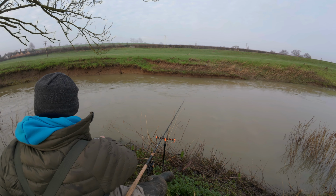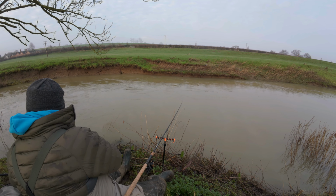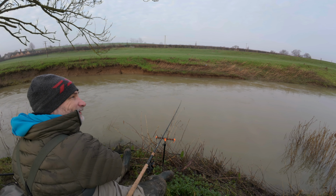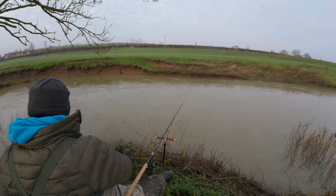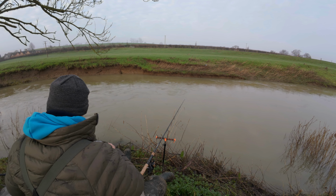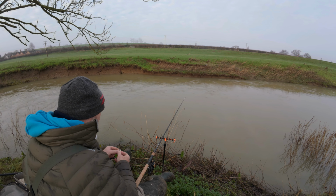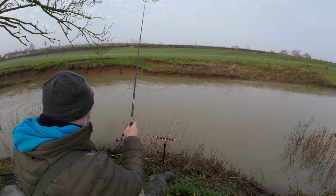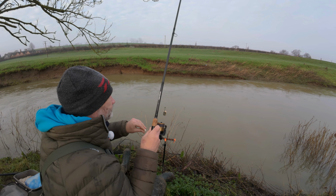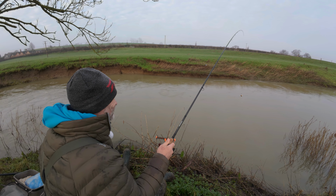I'm going to find out what this is. I'm now suspecting a chub. I think if it was a roach we'd have hooked up by now. But we'll persevere with this little hook. I'll put on a smaller piece of bread flake. We'll perhaps let it develop a bit more, assuming we get another bite, of course.